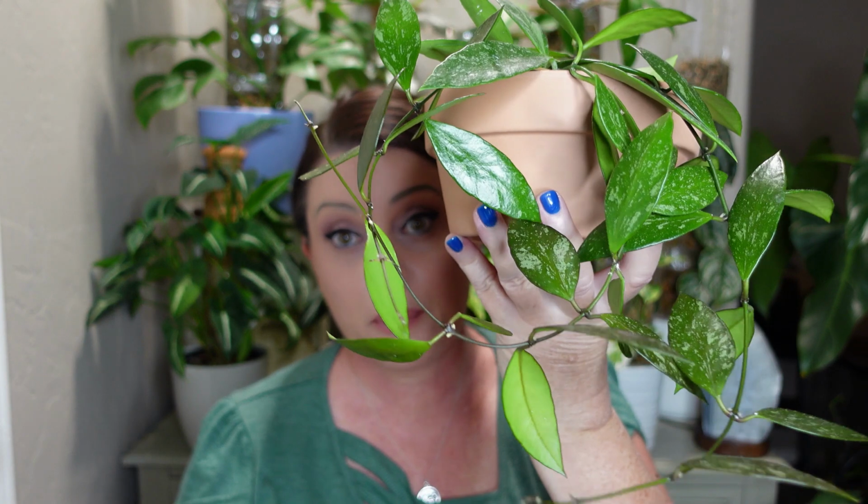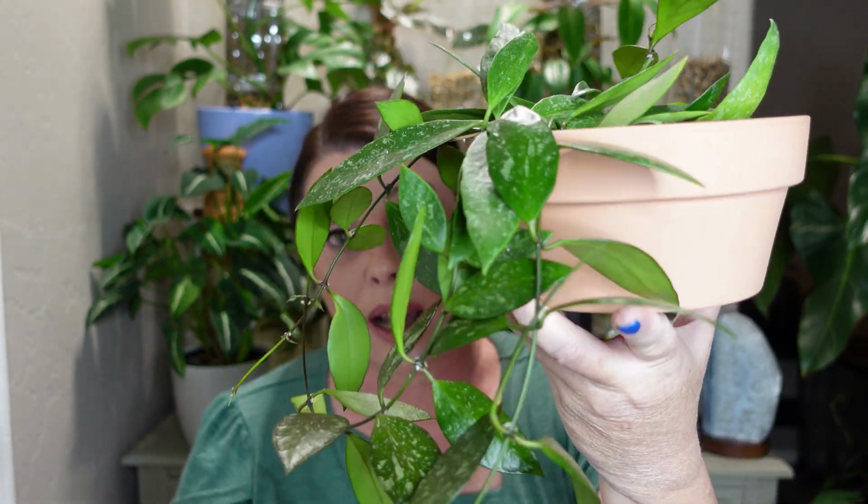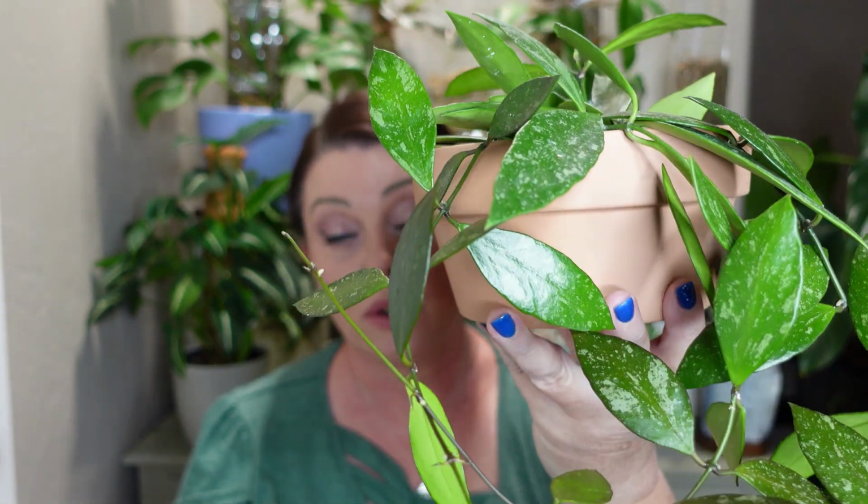So this plant does sit on the second shelf of my IKEA plant shelf, and it does get a lot of grow light, so it really seems to be liking that. I did read somewhere that if you give this plant too much light, the leaves can yellow. So I've been keeping an eye on that, but so far it's been doing very well. And I can't wait until it flowers. I think it will be so beautiful.